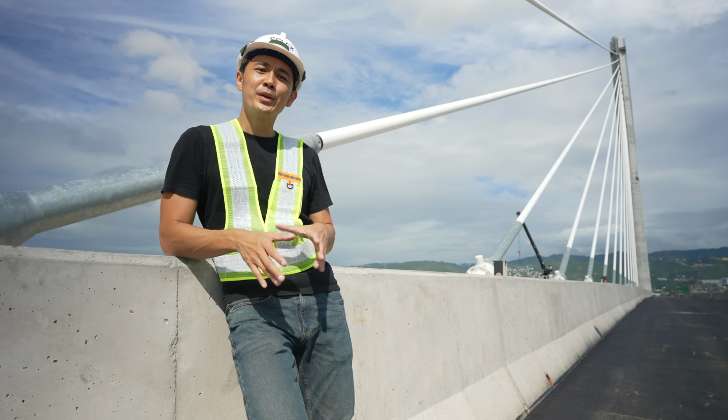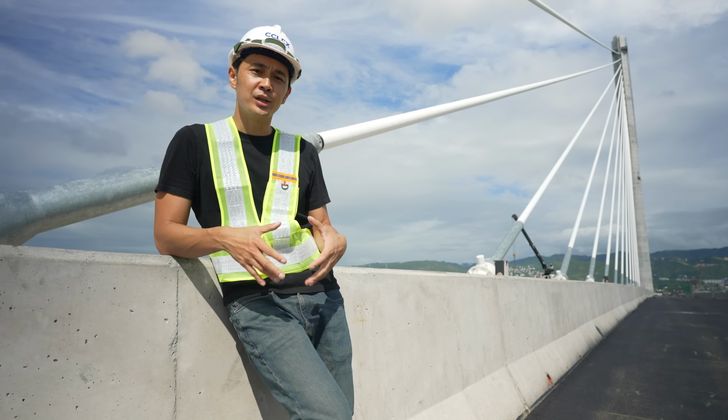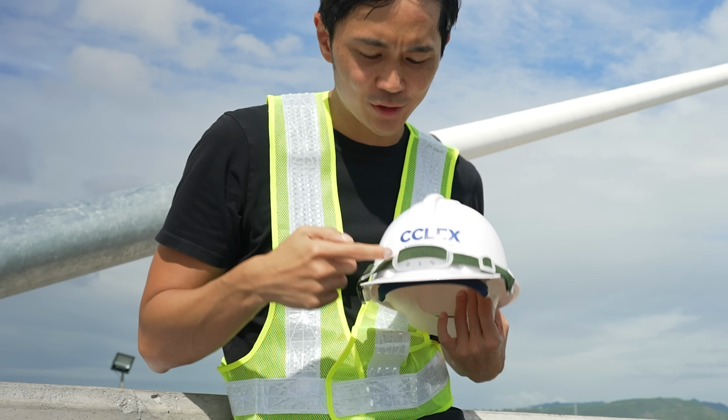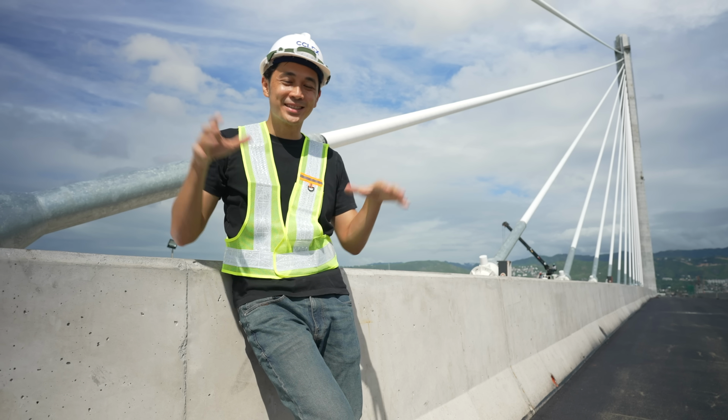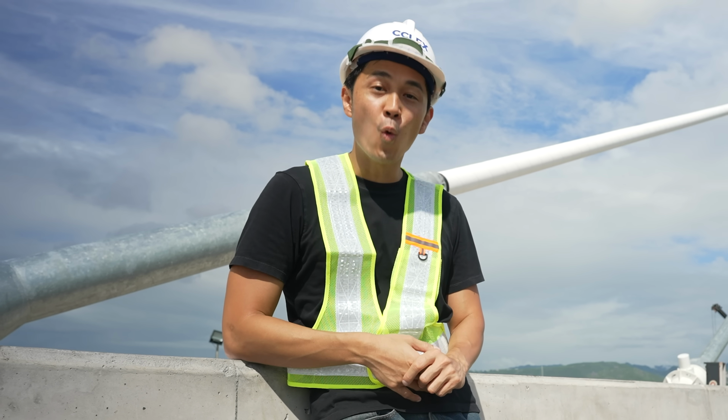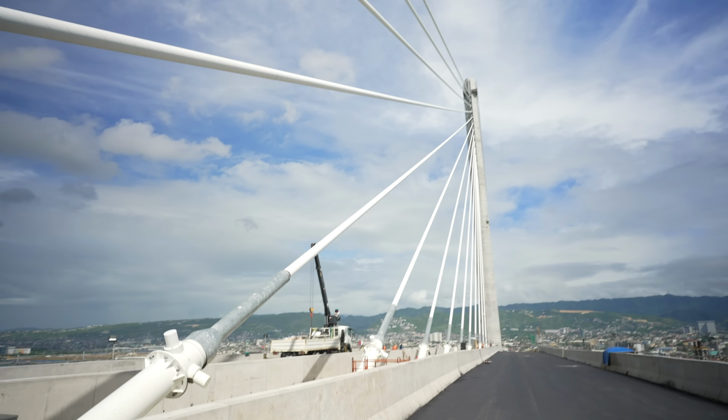And also, a lot of people think that this is a government-built bridge, but this is actually built by Metro Pacific Tollways Corporation. Ito yun, sila. So this is owned by a private company and it's built to last 100 years.